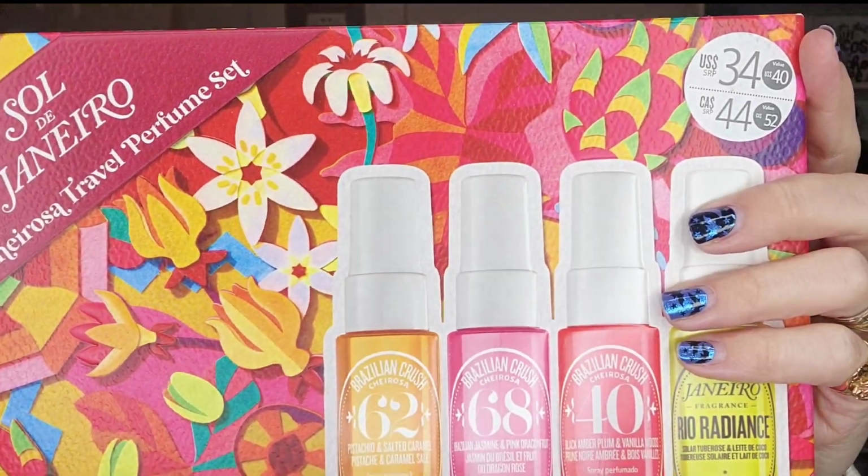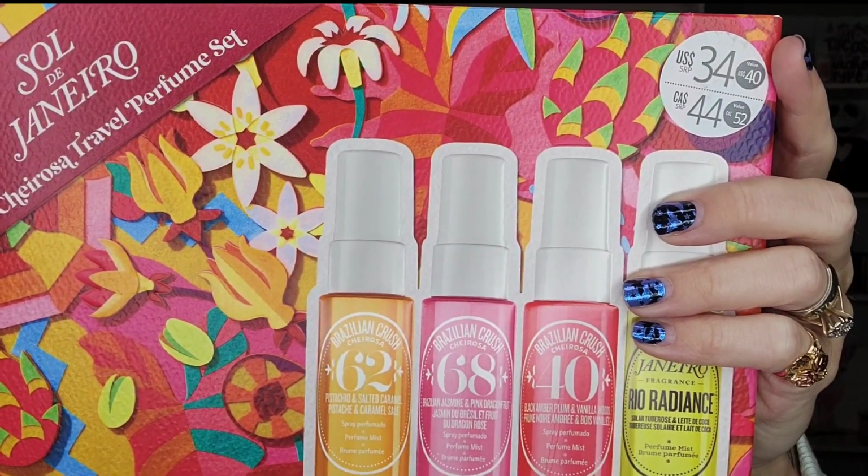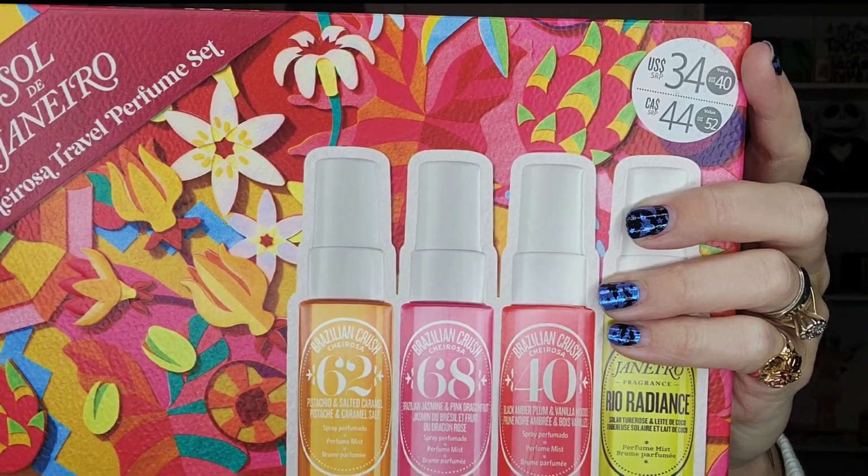This is the Sol de Janeiro Cheirosa Travel Perfume Set. It has four different perfumes in it: the Rio Radiance, the Brazilian Crush, the Brazilian Crush Cheirosa 68, and then the Brazilian Crush Cheirosa 62. So, incredibly excited about this. I'm not going to take this out just yet. Again, I'm not going to be able to really smell them, so I'm really sorry about that part. So, that is my haul portion.